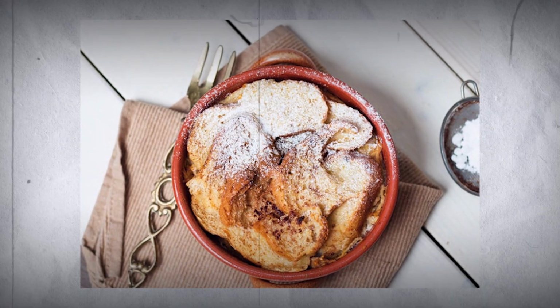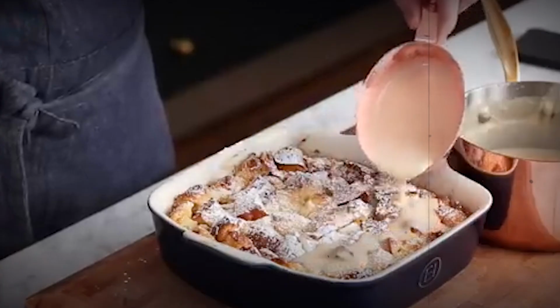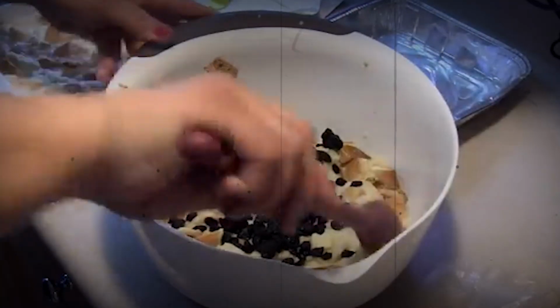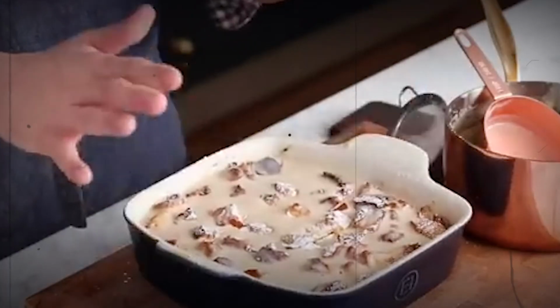What makes this pudding special is how it embodies the spirit of resourcefulness, rescuing something as humble as stale bread and turning it into a dish that fed not just hunger, but hope. It could be eaten warm, with a drizzle of syrup, a spoonful of cream, or simply on its own. A quiet celebration of what was possible when ingenuity met necessity.